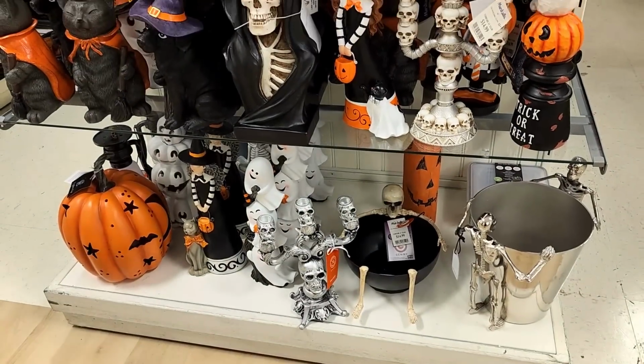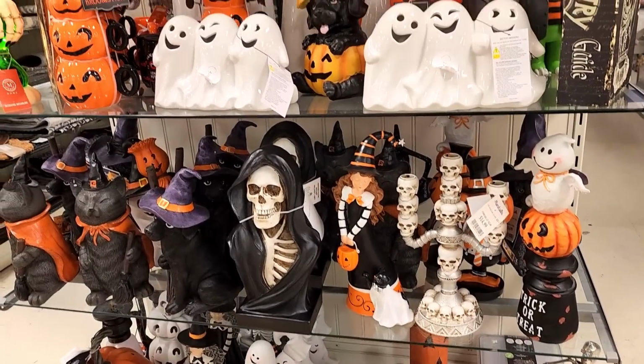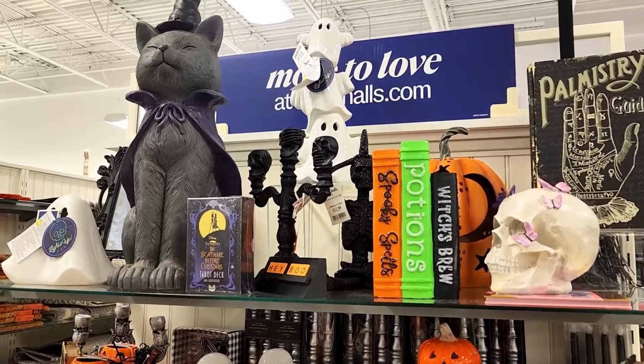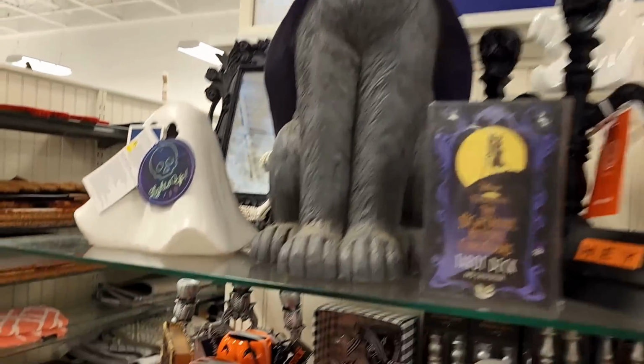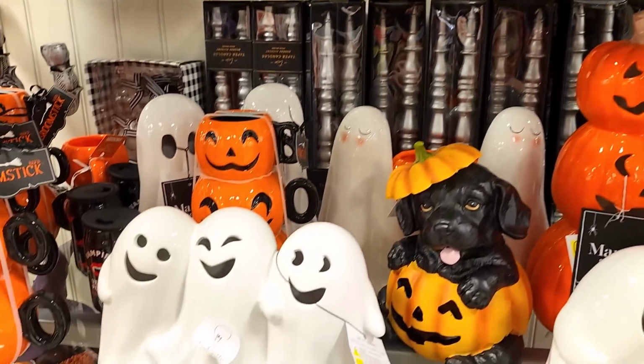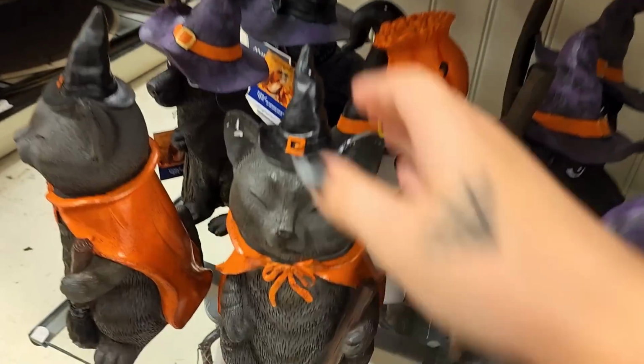And then here's the first end cap of glory. Take it in. It's looking stunning. I love all of the candelabras, ghosts, and cats. Now this guy, I want this guy so bad. If you guys see this guy and you want to pick him up for me and send it, I would like cry. That one's broken, so I didn't buy that, but I really want him.